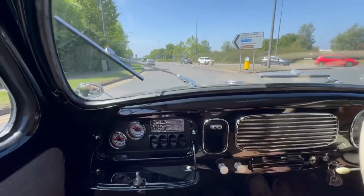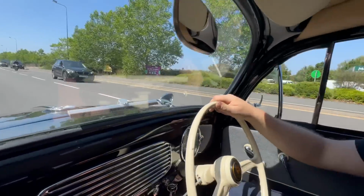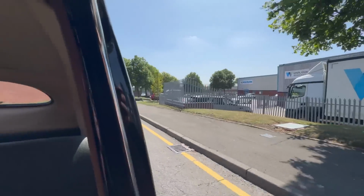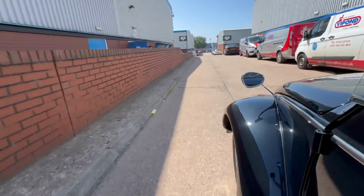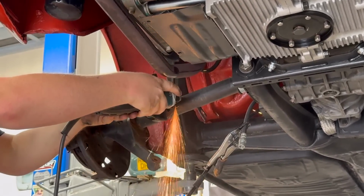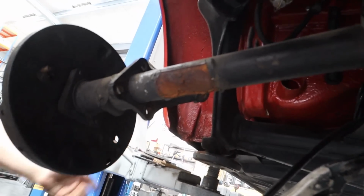Really good. Absolutely, we're going to light that out of this car and make no laws at all. Nice.